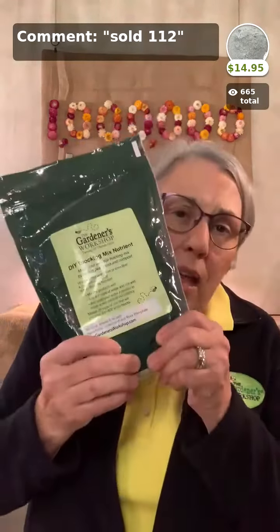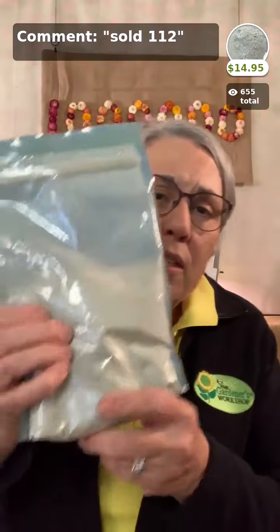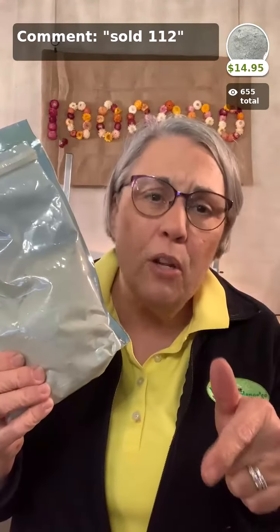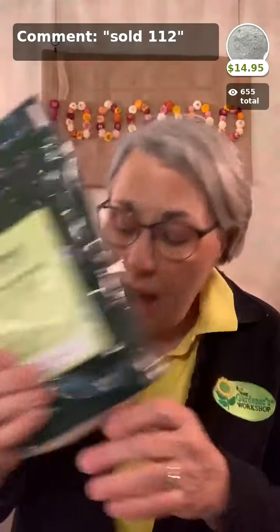And so we love this. And the reason that we sell this, see, it's powder. It's rock phosphate powder and green sand. And those are very difficult for some people to locate. So that's why we have it available.